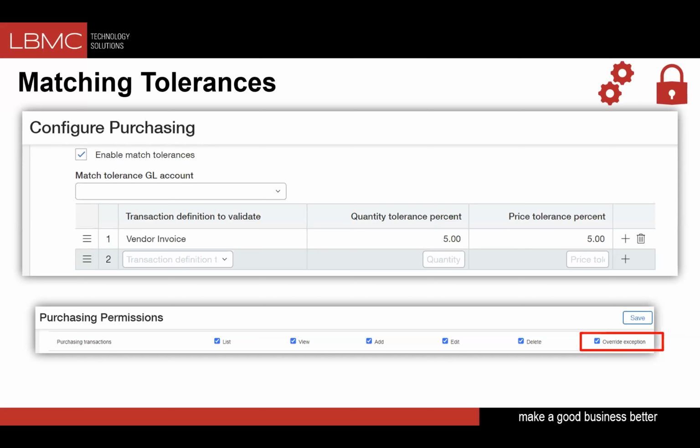The other thing that we want to make sure of is that you have someone who has the ability to override an exception. So under those permissions for purchasing, we want to select override exception if you want that person to be able to override that. Now, what does all of this mean?